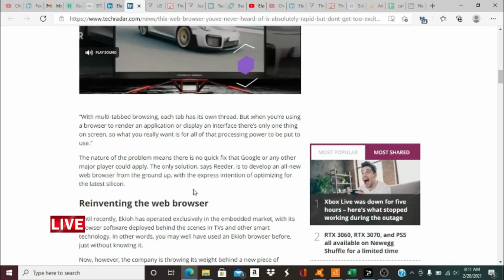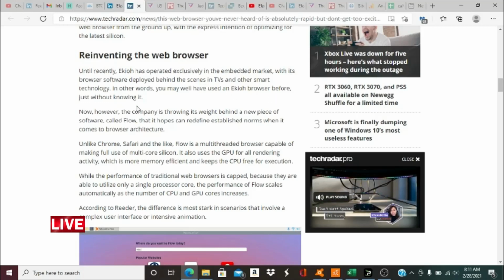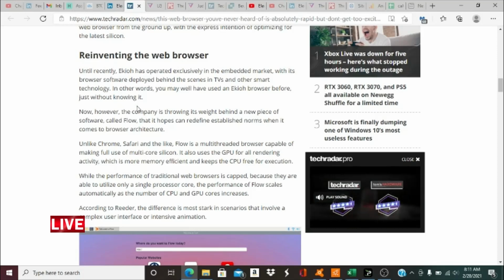Until recently, Ikoo has operated exclusively in the embedded market, with its browser software deployed behind the scenes in TVs and other smart technology. In other words, you may well have used an Ikoo browser before, just without knowing it. Now, however, the company is throwing its weight behind a new piece of software called Flow, that it hopes can redefine established norms when it comes to browser architecture.